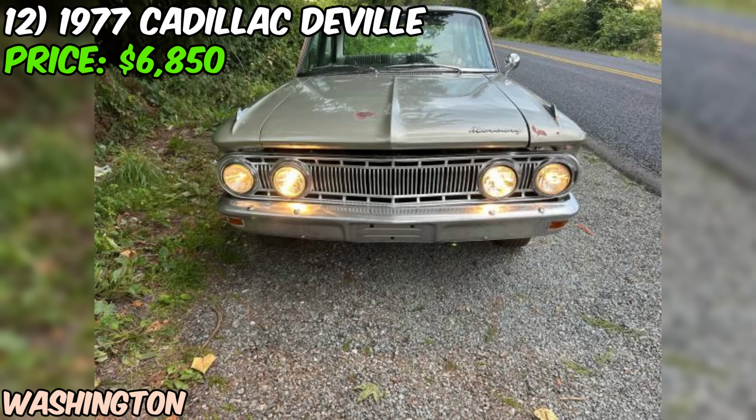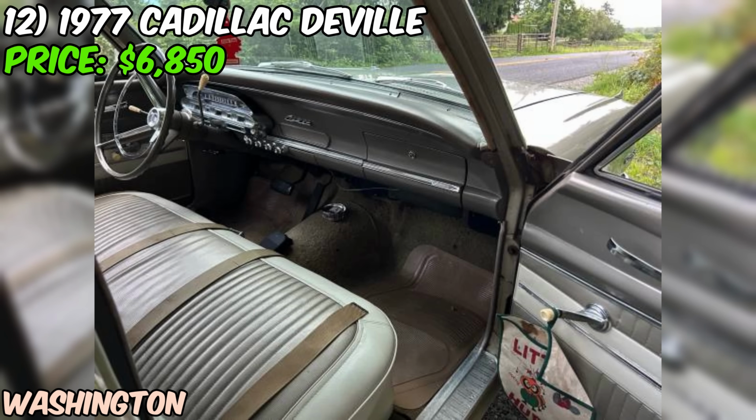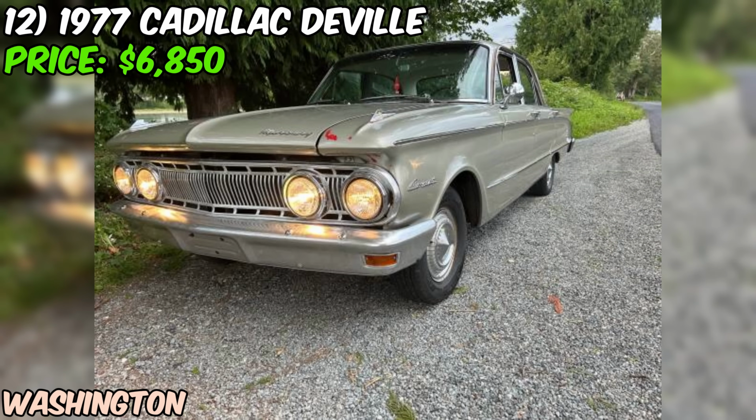They've described the condition as good, and it seems they've put some work into keeping it roadworthy. Now let's get into the nitty-gritty. The good news is that this Comet has had a lot of recent maintenance. We're talking new brakes, a new carburetor, a tune-up, transmission service with a new filter, new fuel filter, tires, radiator and hoses, and a new muffler and tailpipe. That's a solid list of updates that should keep this classic cruising for a while.